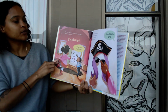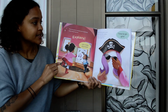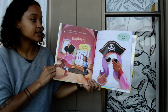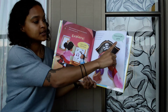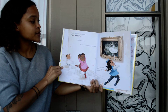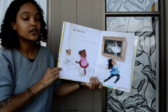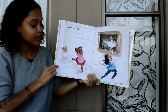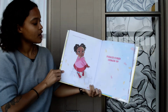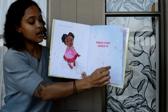When Gia spotted a playroom, she raced ahead. Parker charged after her. "Let's make silly faces." After Gia stuck purple hair onto the easel and Parker added a pirate hat and sunglasses, it was time to go home. Time to go, girls! Skipping down the hall, the girls spied a row of frilly white tutus. Parker raised her arms. Gia spun around and around and around. "Wait for me," Parker called, dancing after her friend, until she froze in her tracks, spellbound. Parker Curry looked up.